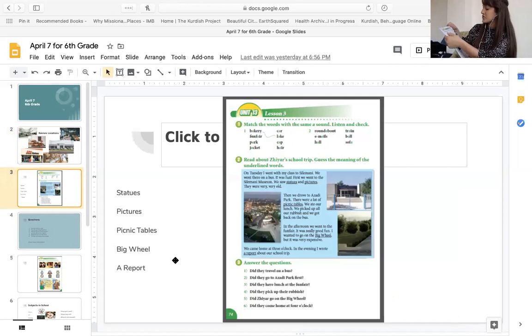Okay, part 1, match the words with the same A sound. Listen and check. Okay, so let's start here with these 4 words. I will say and you repeat. Bakery, bakery. The A sound here makes a A. Okay, funfair, funfair. Here, the A and the I make the sound air, air. Okay? Park, park. Here, the A sound goes R.